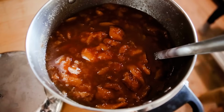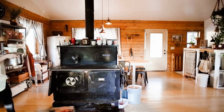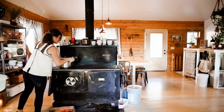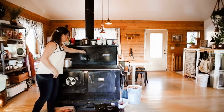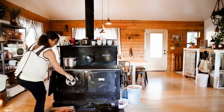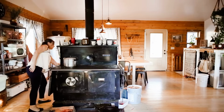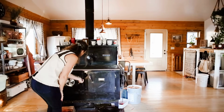First up in our list of things to cook is this pear butter. I started it a couple days ago and it's been cooking down, and I just pop it in the fridge at night when I'm not going to be watching it and bring it back out in the day. So I've been cooking it down for a few hours each day, and it's so good. I'm going to warm it up today and we're going to can it later.